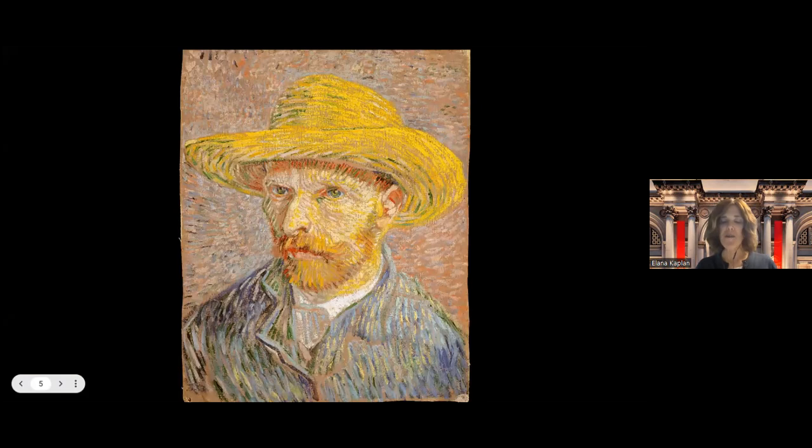Okay, so before we start looking at the famous cypress trees, I want to talk a little bit about the artist Vincent van Gogh, because I think all artists' biography really inform about their painting and why they painted things and how they painted. But even more so with Vincent van Gogh because of his turbulent life.